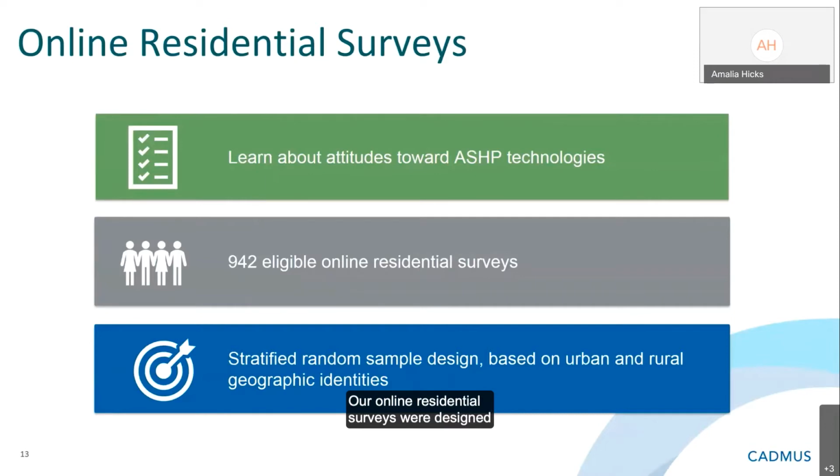Our online residential surveys were designed to investigate attitudes toward air source heat pump technologies and to assess respondents' willingness to purchase air source heat pumps in the future. We completed 942 online surveys. Eligible respondents included those who were homeowners, lived in single-family or multifamily buildings with 4 or fewer units, and knew the primary type of fuel and heating system in their home. The final response pool contained 804 fully completed surveys and 138 incomplete surveys. We included responses from both in our analysis.